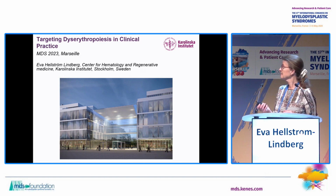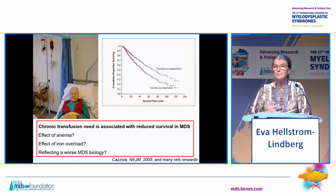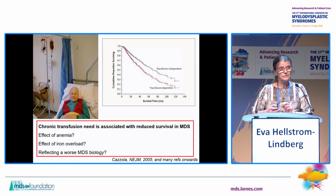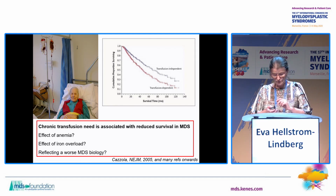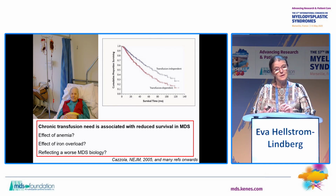So this is a typical man, MDS with ring sideroblasts, coming in for transfusions every 14 days for many years. These patients can live for 10 years or more if they are well managed with regard to iron content and their access and so forth. And the curve you see is one of all the curves showing that if you are transfusion dependent at diagnosis, this is old data from a prospective publication in the New England Journal from Mario Cazzola many years ago, but all the curves look the same. So being transfusion dependent at diagnosis will actually make you live for a shorter time. We don't know the reason for this.